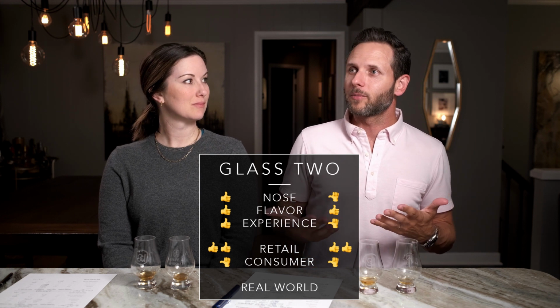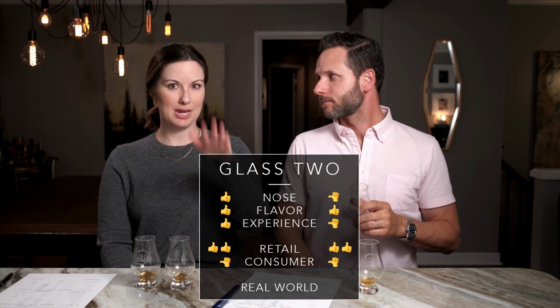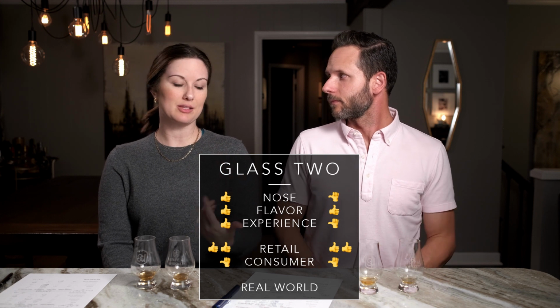I almost went thumbs up because I have a little bit of a soft spot for Elijah Craig small batch, and it's a really good, easy sipping product. It's a well-crafted product. I really like the flavor on it. Like you said, it has all the typical flavors, just tamped down a whole lot. So if you're new to bourbon and you want those typical flavors, but you don't want the spice or the punch, like you want it easy, that's a good one.